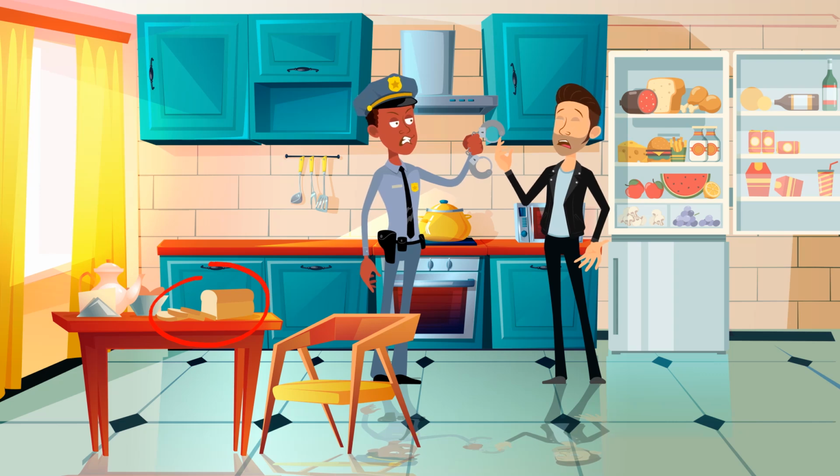First of all, the bread on the table looks fresh. Plus, if the man had been staying inside for 3 days already, his fridge wouldn't be that full.